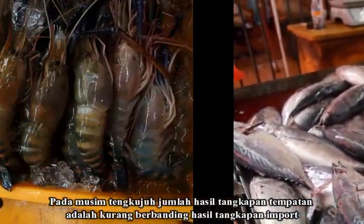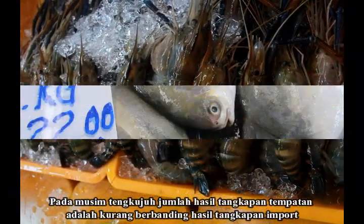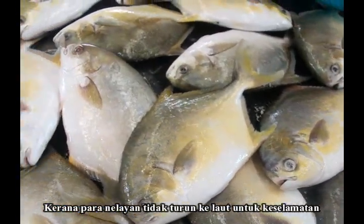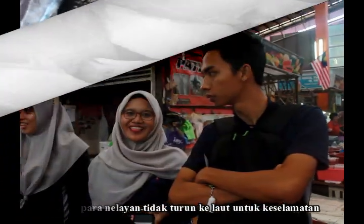During rainy seasons, the amount of local seafood is far less than imported seafood, as the fishermen refuse to go to the sea for safety reasons.